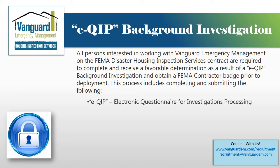All persons interested in working with Vanguard Emergency Management on the FEMA Disaster Housing Inspection Services contract are required to complete and receive a favorable determination as a result of an e-QIP background investigation and obtain a FEMA contractor badge prior to deployment. This process includes completing and submitting the following: e-QIP, Electronic Questionnaire for Investigations Processing, fingerprints, standard investigation forms. The e-QIP background investigation is time-sensitive, therefore it is imperative to be responsive to any and all requests for information.